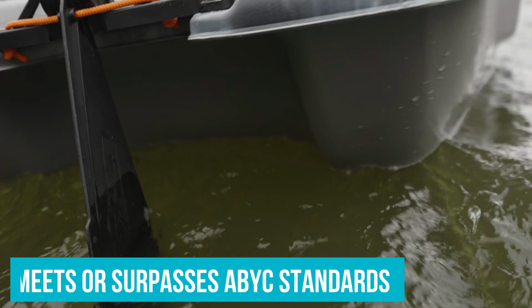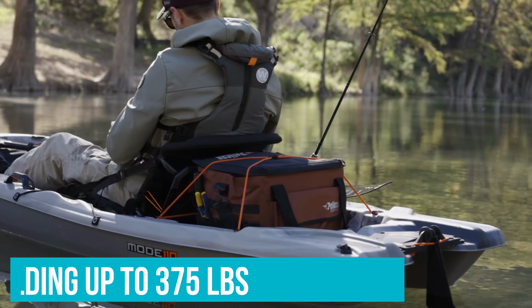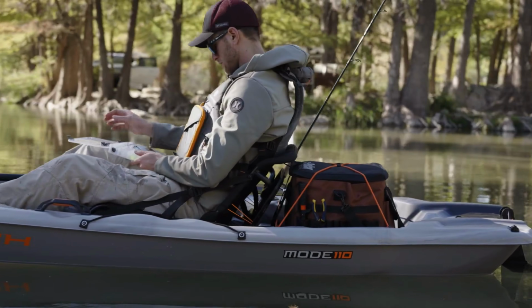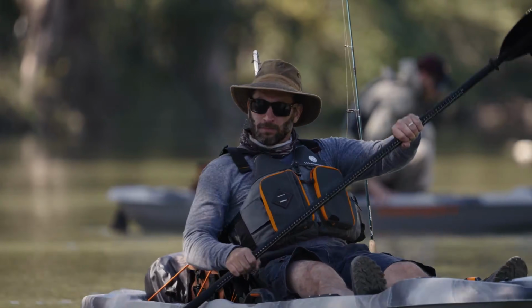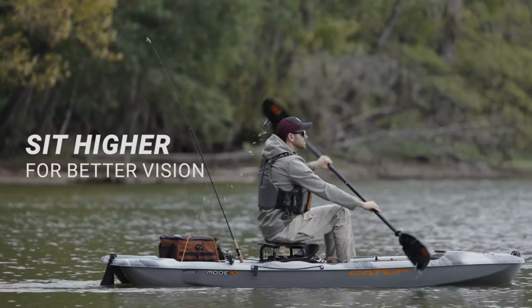Safety-wise, the additional flotation inside the hull means it meets or surpasses ABYC standards, holding up to 375 pounds. This gives you peace of mind, knowing you're not pushing any limits. You can focus on reeling in the big one rather than worrying about your kayak safety.